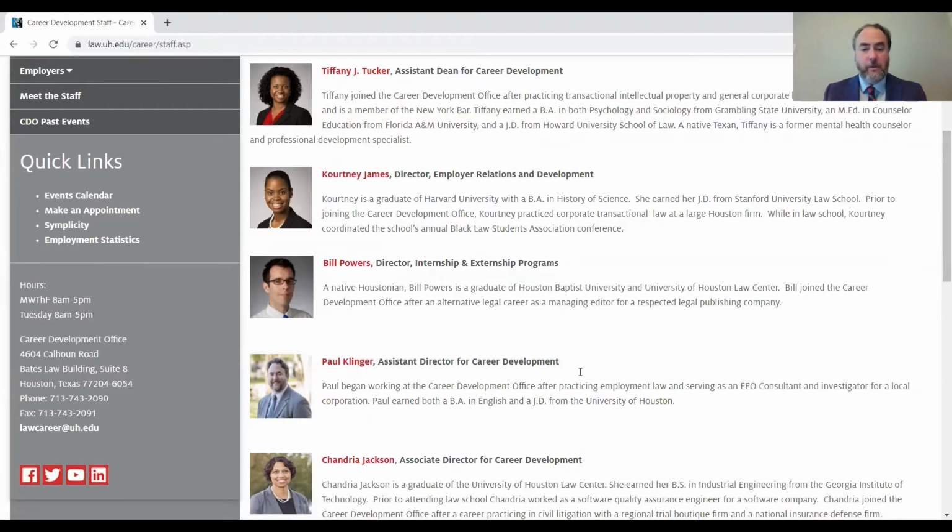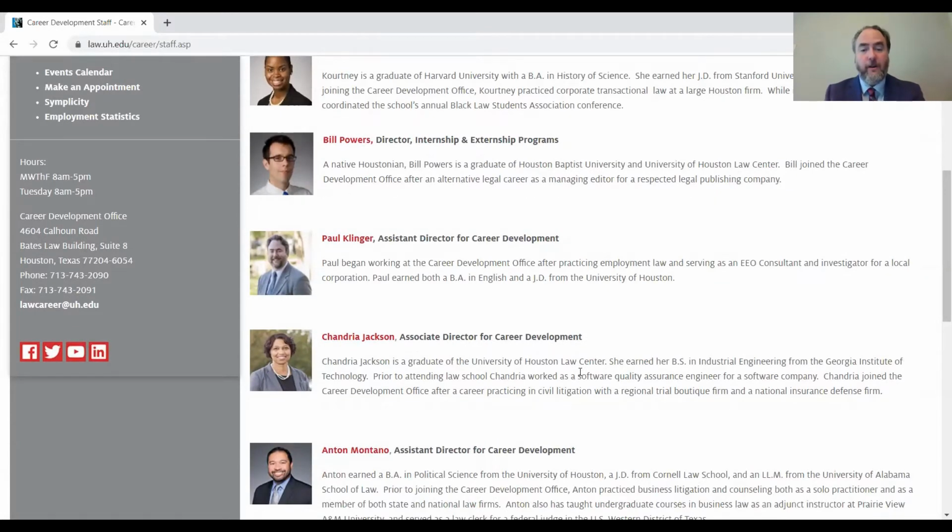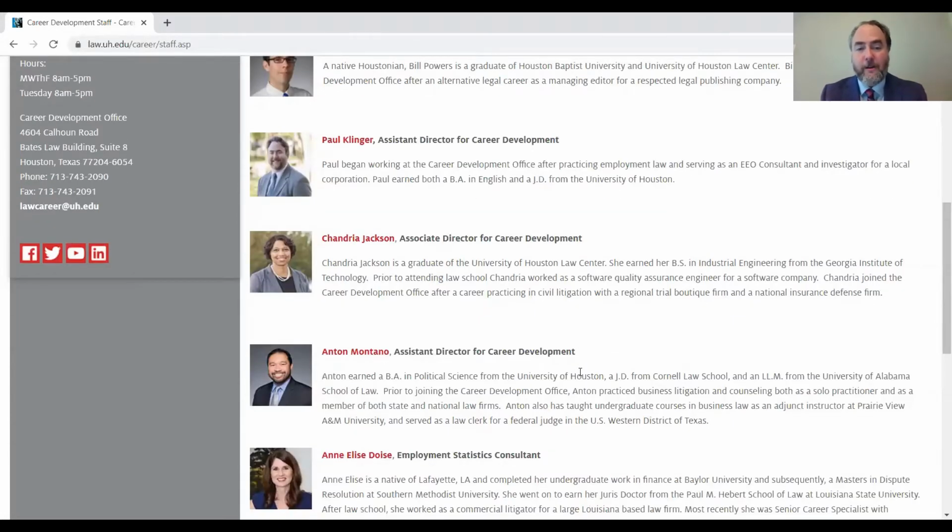I'd also like to point to Chandria Jackson, who's our Associate Director for Career Development and has an engineering background and is of special help to anyone with a similar background who's interested in the various areas of intellectual property. She also has an amazing understanding of off-campus interview programs that are out there, and that's a very shifting, evolving world. So if you have any detailed questions about off-campus programs, like Sunbelt, for instance, or the Loyola interview program, Chandria is going to be very helpful in that regard. I encourage you to reach out. Our newest counselor is Anton Montano.